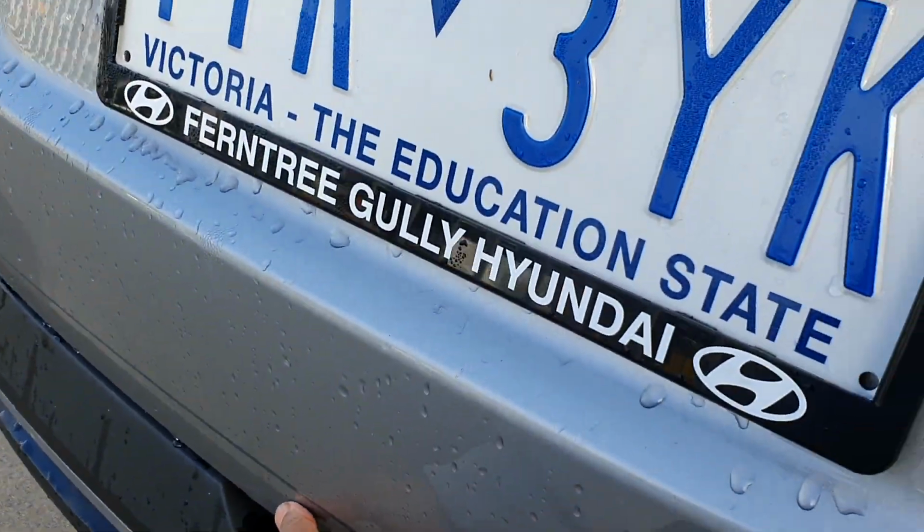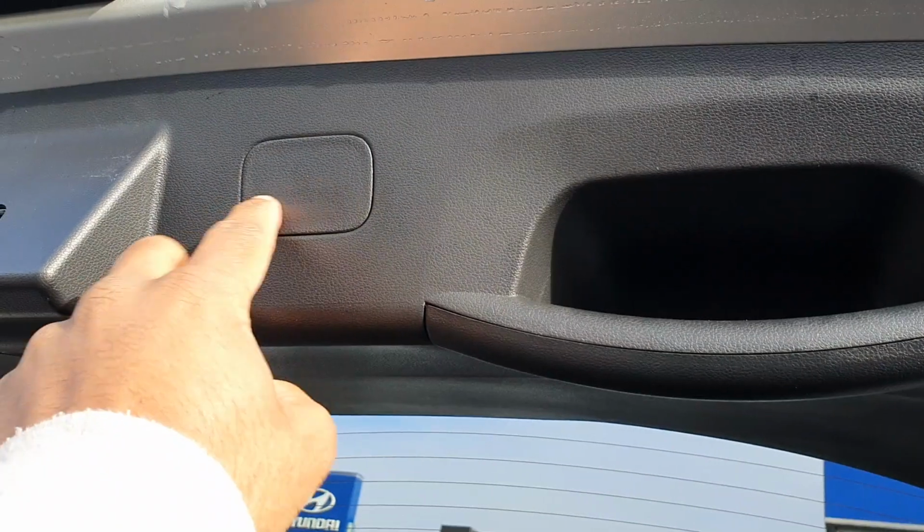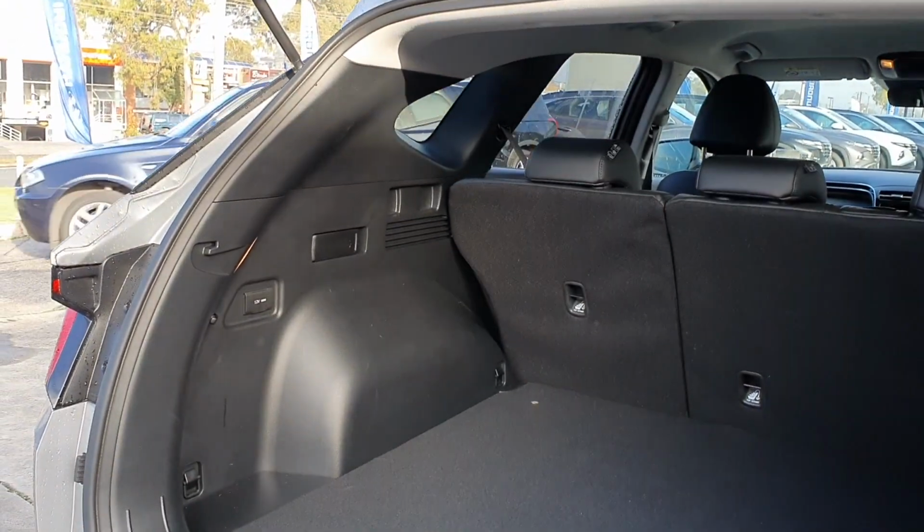So handles over here, all hidden. Manual tailgate. You can see there's a little blank button here, which would be the power tailgate normally if you go for the Highlander model. So here's the rear.